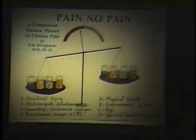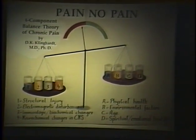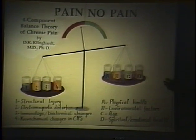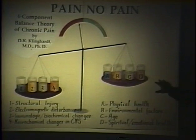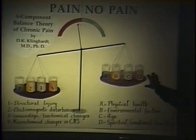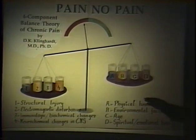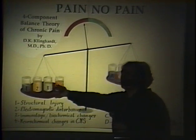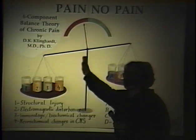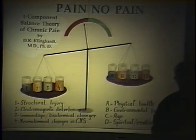just look at the left side: you've got the structural injury, the electromagnetic disturbances, biochemical changes, and the CNS changes, symbolized by four glasses. If this is heavier than what constitutes the health in the patient, the scale is going to tip and the patient is going to be in pain. In order to bring the scale back, we can start on any of these four things to reduce it and give the patient a chance to move back into no pain. This is my explanation of why so many treatments work.